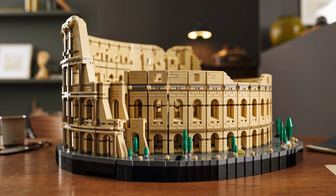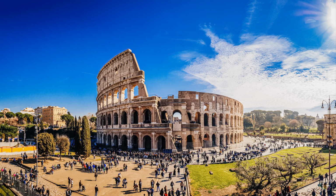I just think they used far too many pieces in the base, and obviously that pushes the piece count up. This set retailed for £474.99, and it's now worth over £620. So that's a 35% increase, and it's a lot of money for just one set. However, it is one of the world's most iconic structures, and why wouldn't you want to have that on your shelf at home?